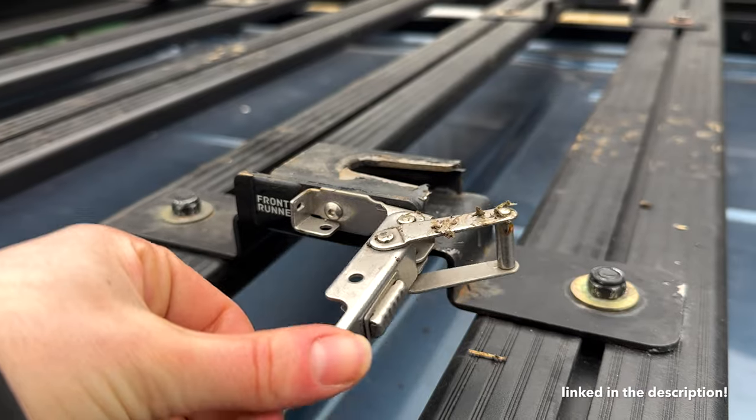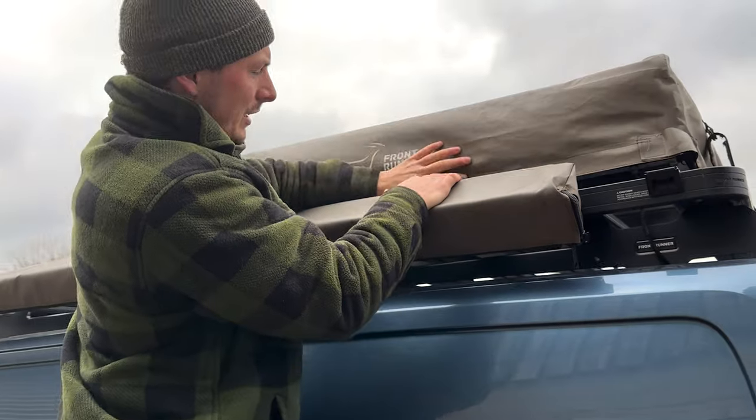We've got these quick release brackets which make this process a hell of a lot easier.